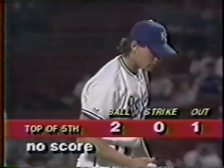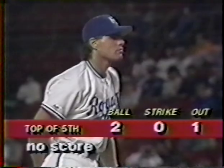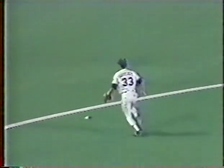At one time, there was a big thought, well, you don't like sinker ballers working on AstroTurf because you get the big high choppers, but it hasn't been a problem so far. Seitzer does not come up with that one. Did a good job to knock it down on a sharply hit ball by Jody Reed, and the Red Sox have their 2nd hit.